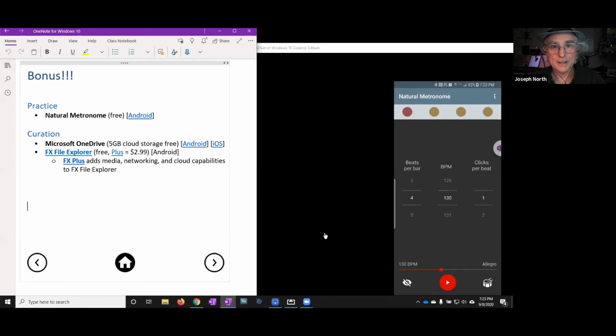There are two tools that I find indispensable for that. The first is Microsoft OneDrive. OneDrive is available on every platform, and you get 5 gigabytes of cloud storage free. Now, if you do Pro Tools, 5 gigabytes, not a lot. But if you're using it just for notes, OneNote notes, or MP3 notes, it could last a very long time. You could go quite far with Microsoft OneDrive, a free account that gives you 5 gigabytes of space.